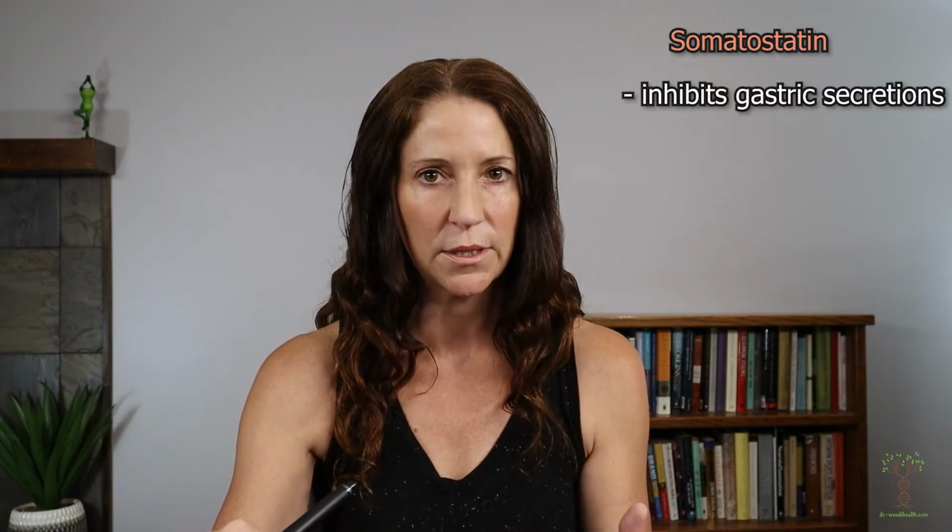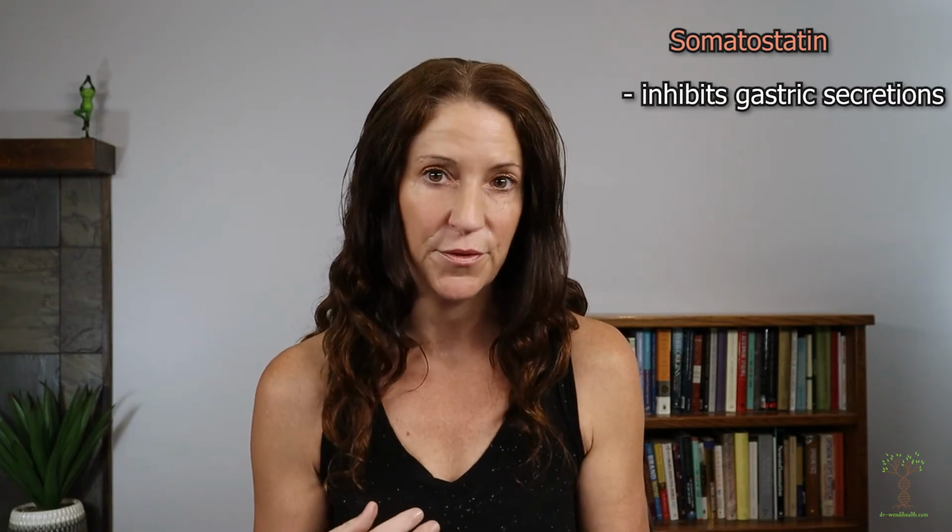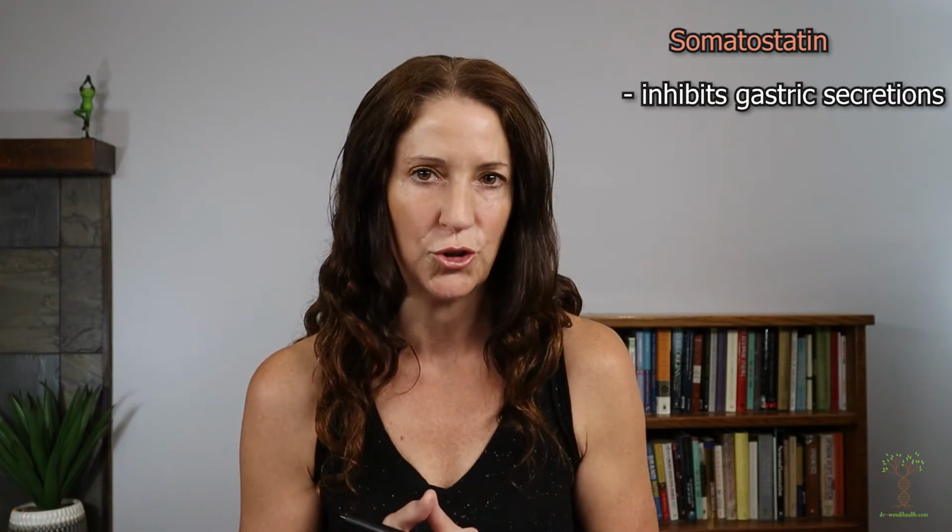And then I want to also mention a hormone called somatostatin. This is also produced in the small intestine, but it has more of an inhibitory role. So as our digestive process is moving on, food is moved from the stomach into the small intestine, somatostatin is going to start slowing down that process. It's going to inhibit the gastric secretions, just like serotonin does. It allows the rest of the digestion to occur at a slow rate so that we can absorb all of our nutrients. That makes absorption very effective so that we're not just excreting a whole bunch of nutrients.